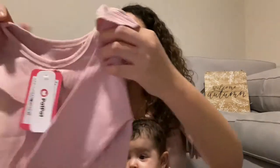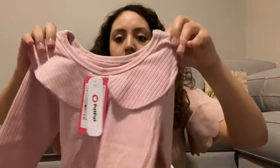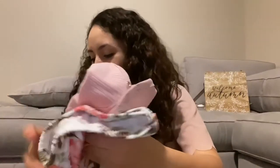So this one is a cute little top with some high-waisted pants. This is what the little shirt looks like. That's the back. It's just long sleeve, a little bodysuit. This is the front. And these are the little pants. So you tuck in the little shirt, and then you tie it around her little waist, and she's gonna look so adorable. And it comes with a cute little matching bow. I didn't know it came with that, but thank you, PatPat.